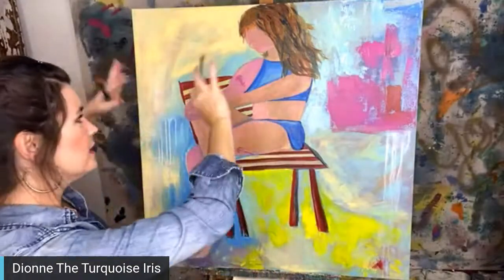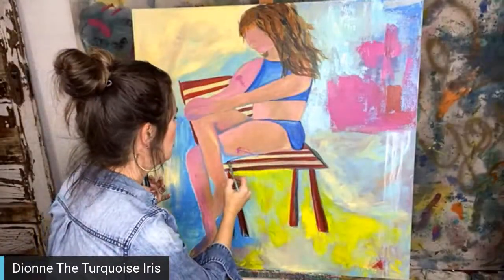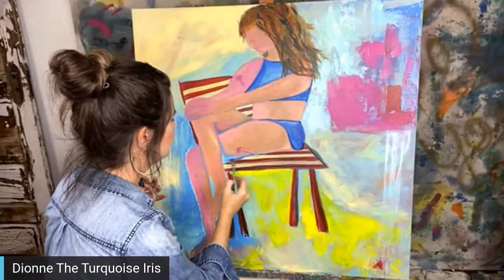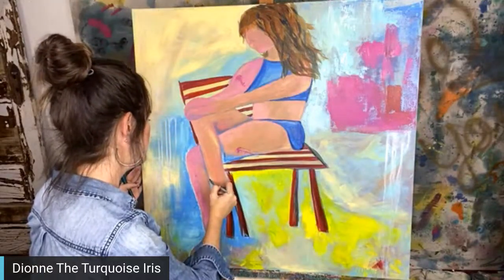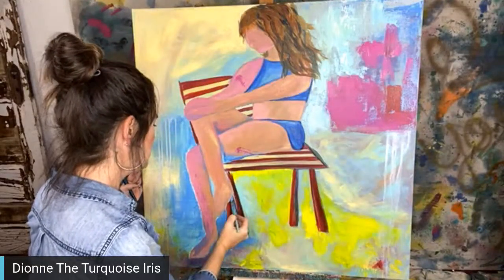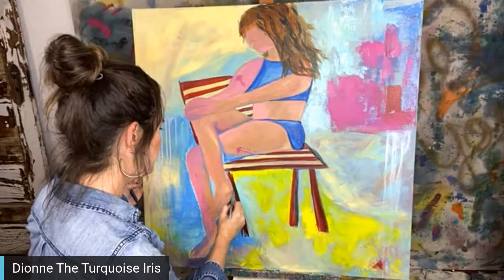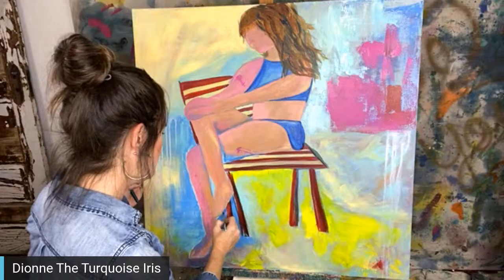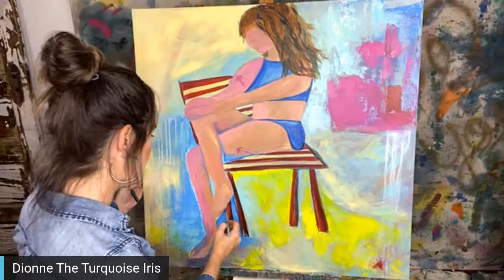Okay, I'm already liking her just a little bit better. She's starting to have a little bit more pop going on. And lots of shadowing for pieces like this. And I'm still kind of getting used to people, especially people that don't have a lot of clothes on.